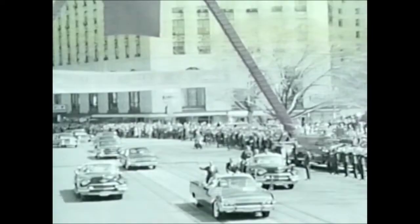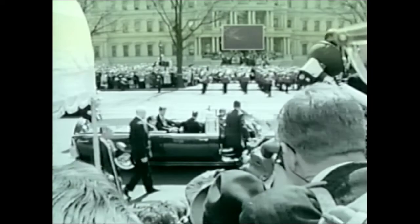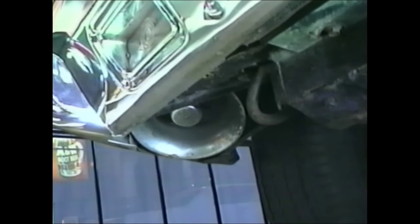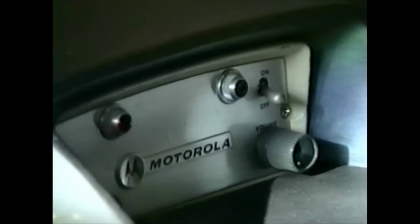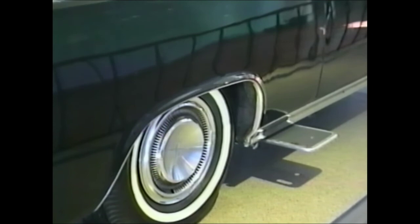A production 430 V8 engine and transmission were selected as the powertrain, coupled to a heavy rear axle. The Lincoln came equipped with a siren located behind the front bumper and a two-way radio communication system. These retractable platforms created a safety risk and were rarely used.